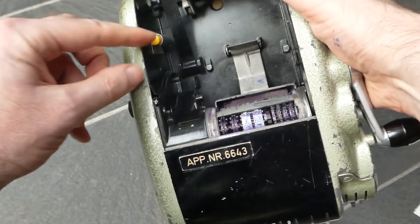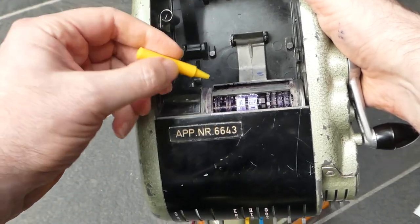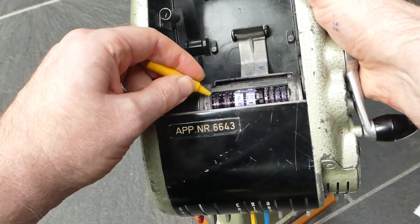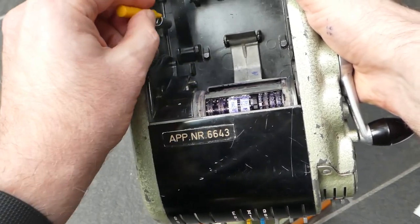And on this side we have a little stylus. With that you can set these digits here. That's the date. So every morning you'd increment this by one.